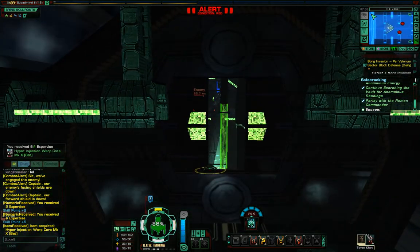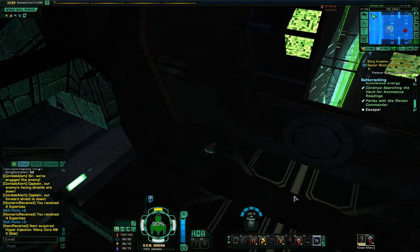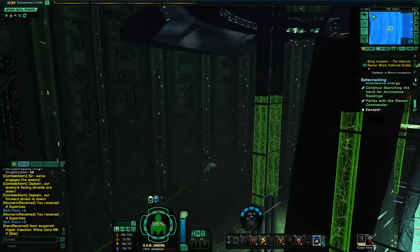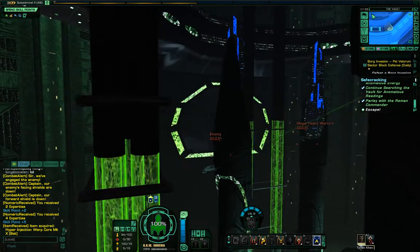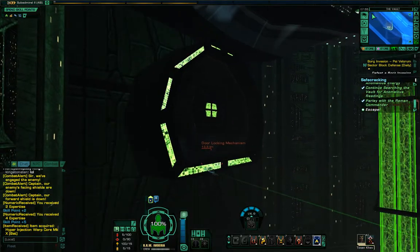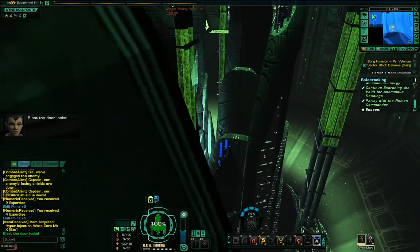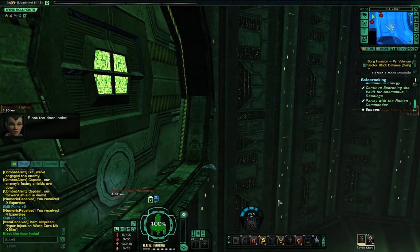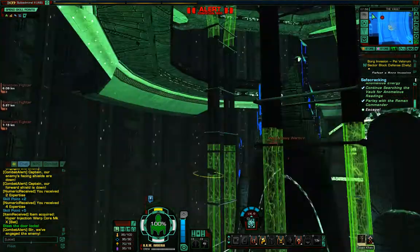Because seriously, if it's an actual warship, no way I'm fighting that. And cloak. Engage cloaking device. Let's try and sneak. Oh, it's a heavy warbird. That's a no-no. That's a no-no. Oh, that door is locked. Wait a second. I'm gonna park next to this. I'm gonna let him. Yep, this is as good as it gets. Okay, full impulse. Flee!